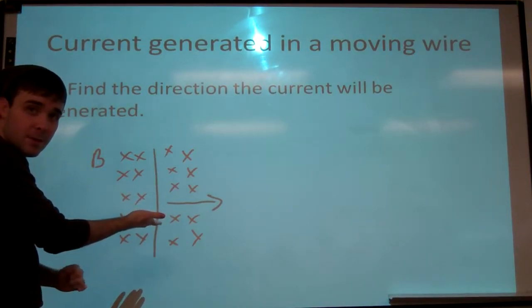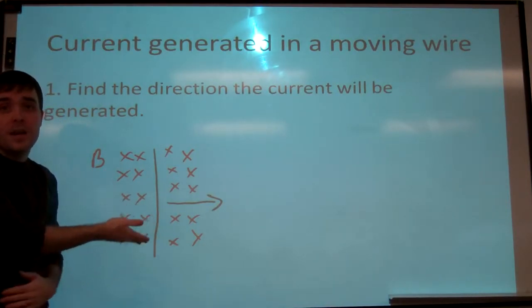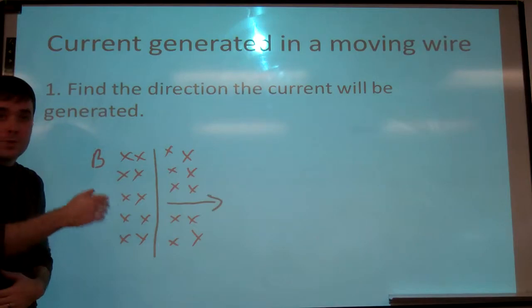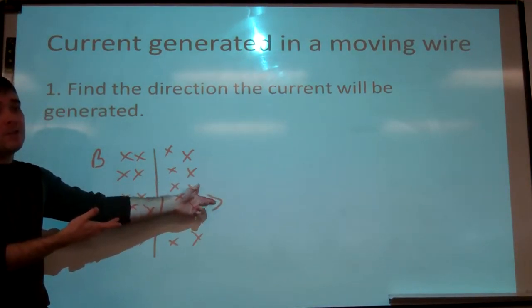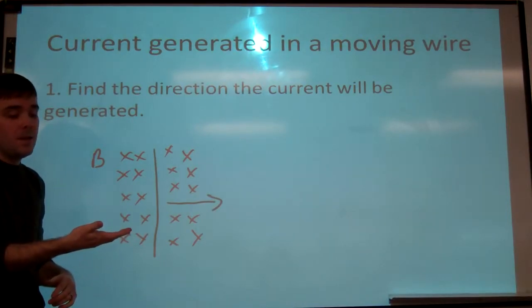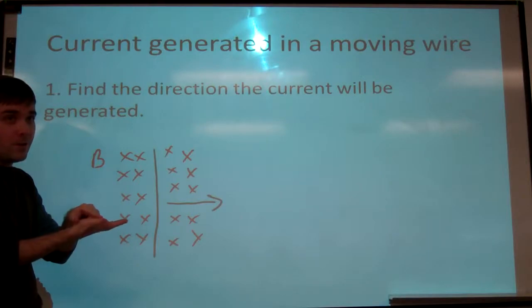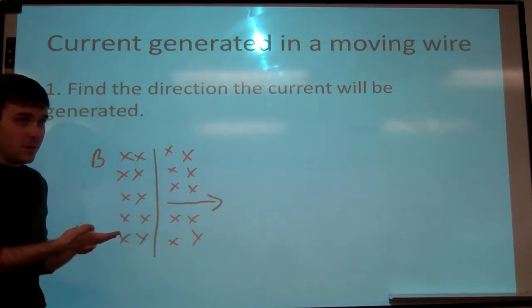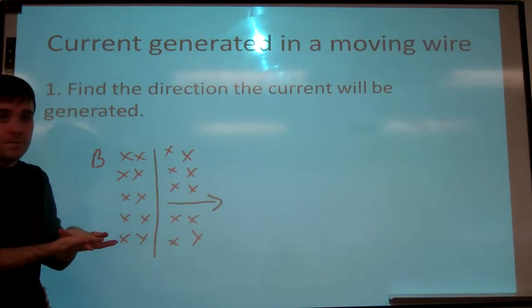Does that make sense to everybody? Creates current what direction? Current is up, because the force is up. So what gets confusing about this is when you have a wire moving through a magnetic field, you're looking for the current generated. The current is not your thumb anymore. The current is the motion of the particles, and the force becomes current because that force is causing the current.